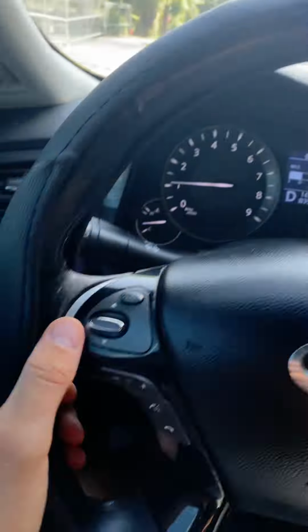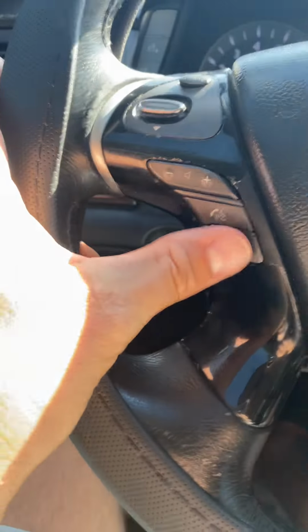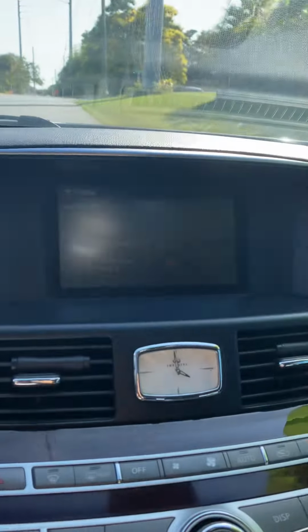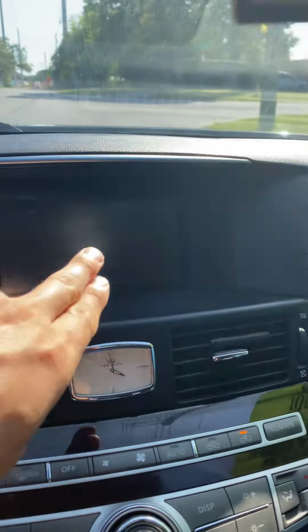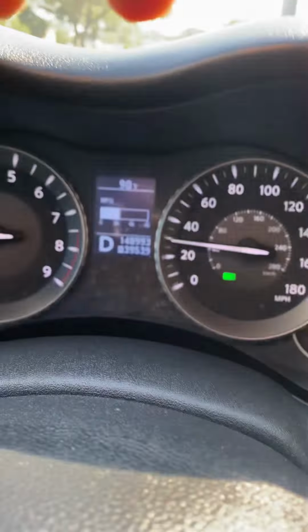So here it is, the Infiniti G37. You have your cruise control buttons here, your phone buttons here, volume, source, everything to work the radio. Radio is a screen which you can't really see due to the lighting, but it does exist. It does have the eco mode here, which is great, saves you some money on gas.